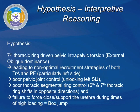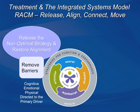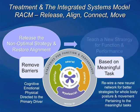She had enough strength and enough timing to keep the urethra closed during low load tasks, but not during high load tasks. So in treatment, according to the integrated systems model, there's an acronym called RACM, R-A-C-M: release, align, connect, and move. And in order to have a good outcome, you need all four components in every treatment session.